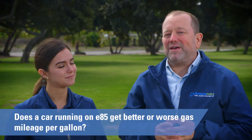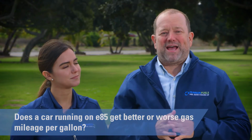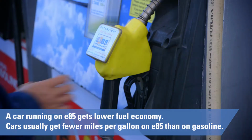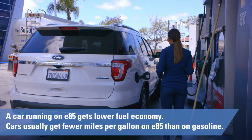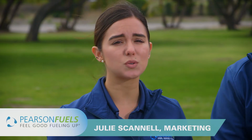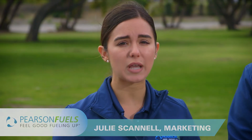All right. Does a car running on E85 get better or worse miles per gallon? A car running on E85 gets lower fuel economy. In other words, a car will not go as far on a gallon of E85 as it will on a gallon of gasoline. Correct. But sometimes we get customers who swear their car gets more miles per gallon on E85 than it does on gasoline.